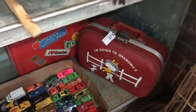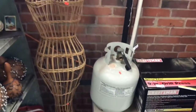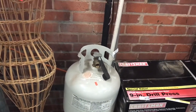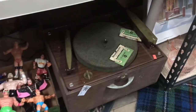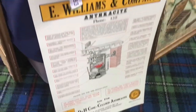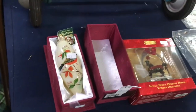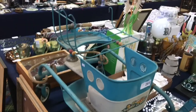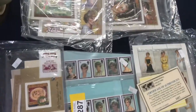Die-cast cars. Nice wicker form. Propane tank. Star candlelight. Craftsman drill press. It has a $50 reserve on it. Nice old stroller, just missing the handles. Princess Diana stamps.